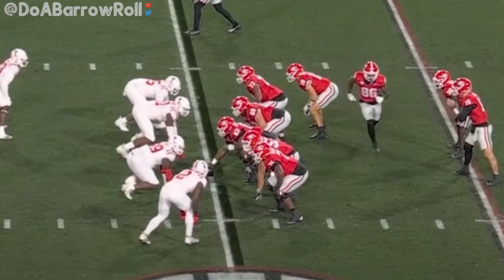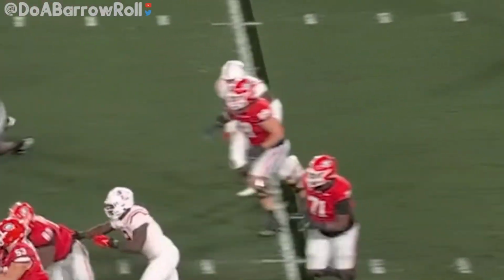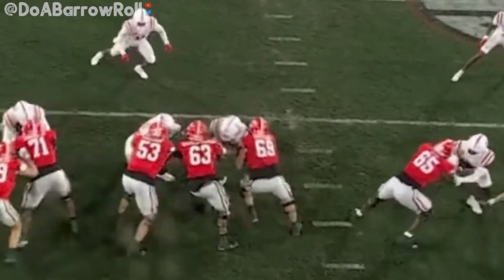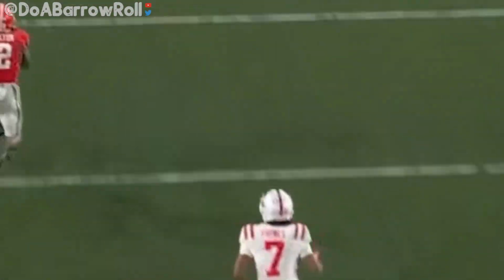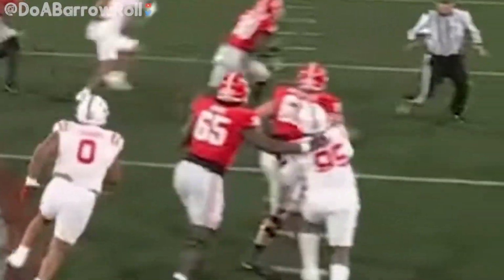The run game, good pad level. And then just puts him in the ground. Buried. Chip, and then move to the second level. And we get to deal with this obnoxious clicker cam thing. And that's a touchdown, by the way. Good body positioning here to wall off. Another really big play.